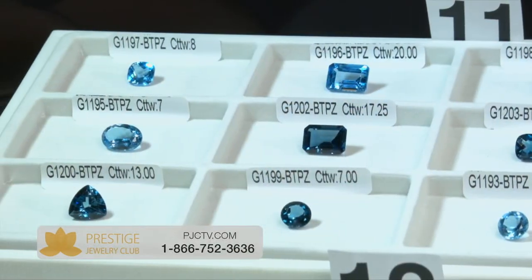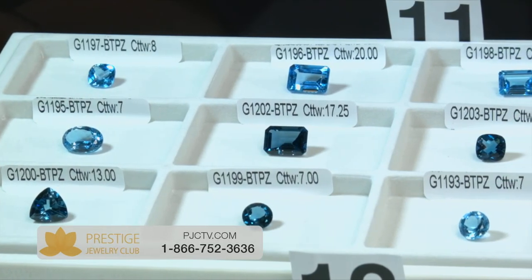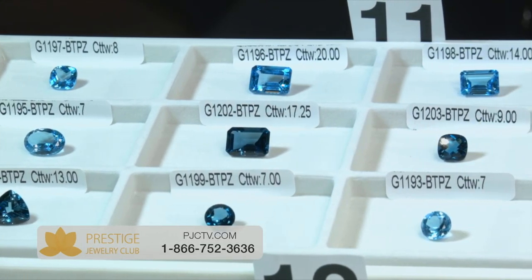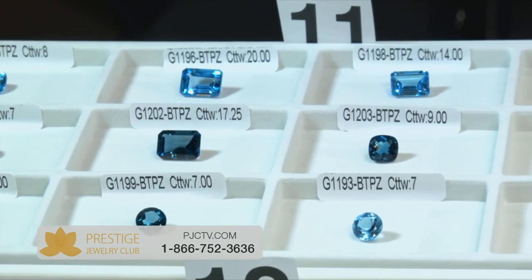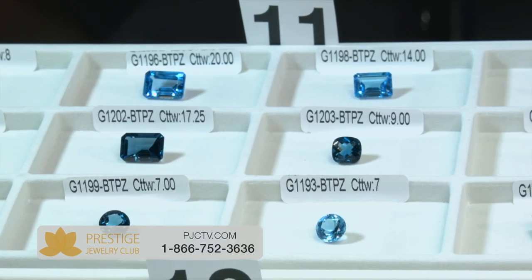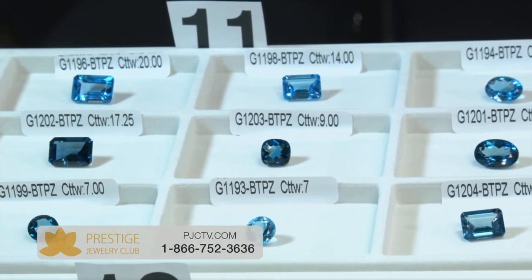So what else? We're taking a look at our different worlds of gems this evening. We have a beautiful cushion here. Why don't we look at a few more cuts? We have an oval. We have some more octagon shapes. We have darker stones.